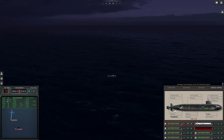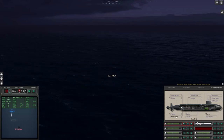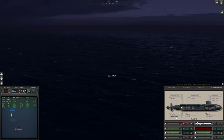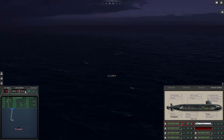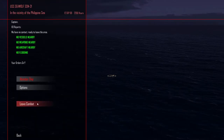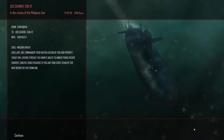See if we can get this propulsion fixed here. Not sure if it's the same as in War on the Sea, where if it's blacked out, there's not much you can do about it. But we can't go any faster, so there we go. We can leave. Sunk four ships. Took a whole lot of damage. Thank you. Excellent job, Commander.